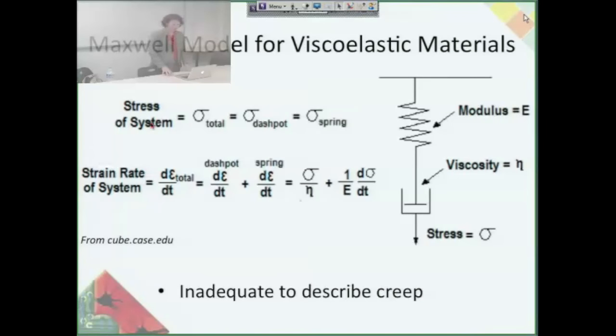There's a model for a viscoelastic material. A common one is the Maxwell model, where you have a spring and a dashpot aligned in series.